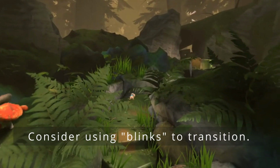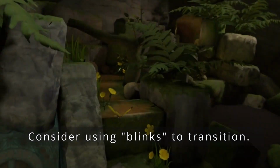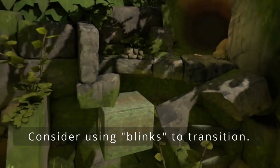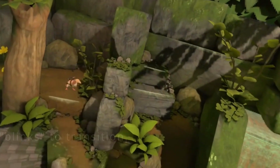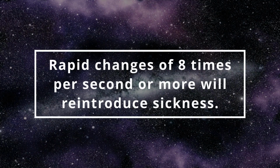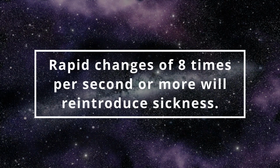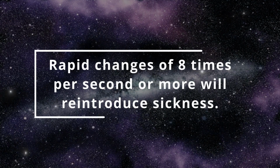If there must be any instant location changes or rotations, consider using blinks that fade out and back in, since these are natural occurrences that our brain will already subconsciously fill in the gaps so that you don't even notice it happening. It does need to be used with care though, since overutilization of these features, such as with rapid changes 8 times per second or more, will reintroduce motion sickness.